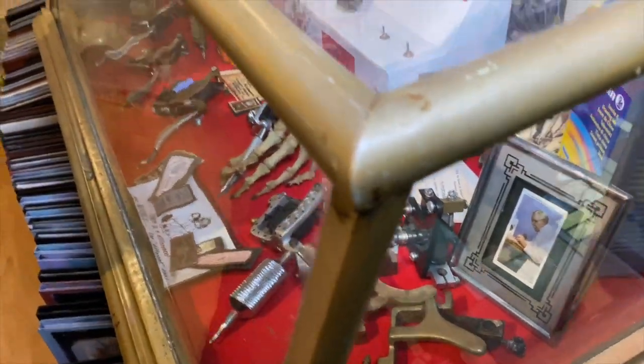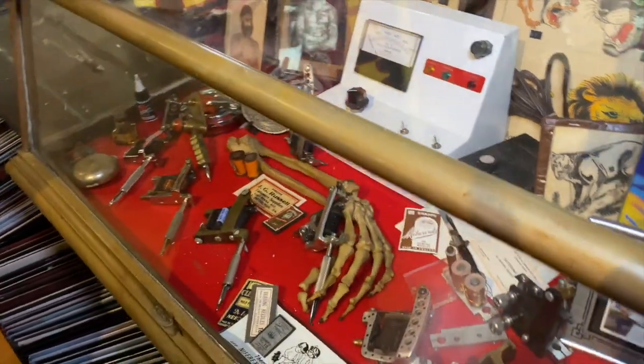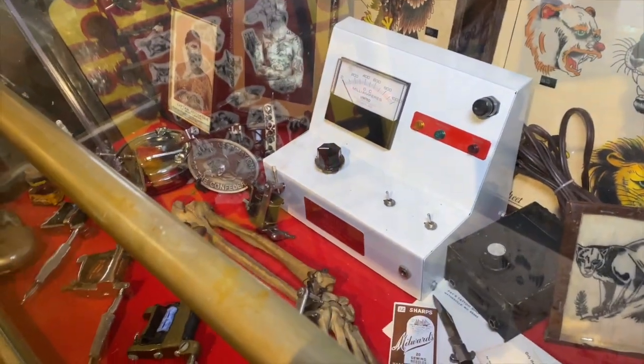S&W, Spalding and Rogers. This is not a national, it's United Power Supply. It looks like something on a Star Trek, doesn't it? Does. This too, motherfucker shocks you. And then there's the Larry Mora.